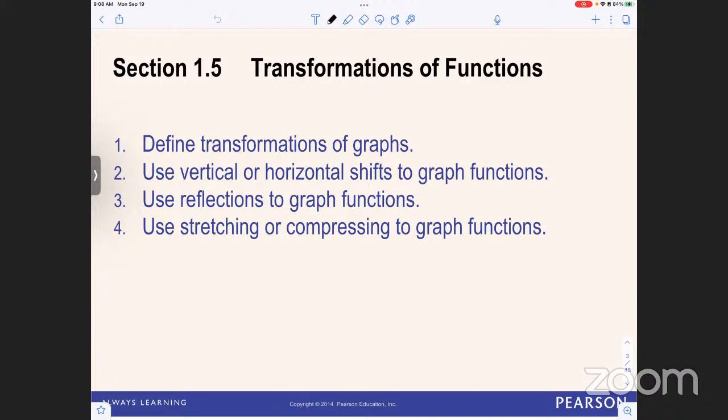So today with section 1.5, transformation of functions, a few objectives. We like to define transformations of graphs, use vertical or horizontal shifts to graph functions, use reflections to graph functions, and use stretching or compressing to graph functions. So these are some of the objectives for today.